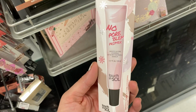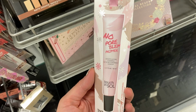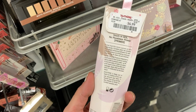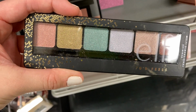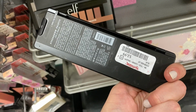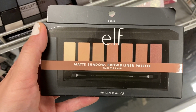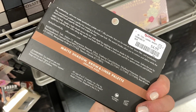Another new Touch in Sol this week. This is the Nora Pore Blim Primer, but this is the smaller size. I think this was the Christmas version in a little ornament, and this was $6.99. More e.l.f. products. This is another one of those Decades palettes. This is the 70s Fields, so it's all shimmers, and this is $3.99. And then they also had the Matte Shadow Brow and Liner palette. It looks all pretty light, actually, and this is here for $4.99.